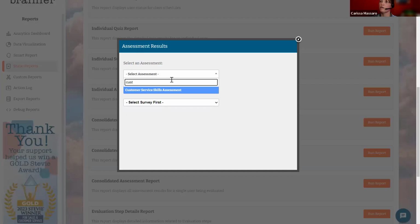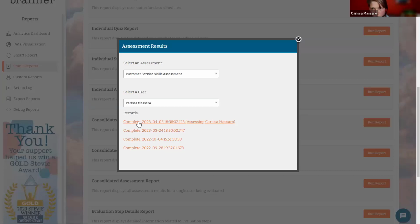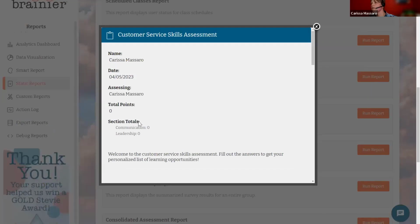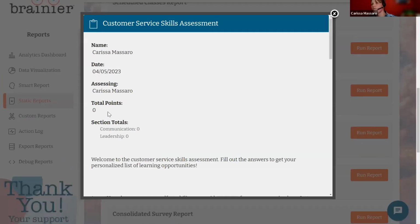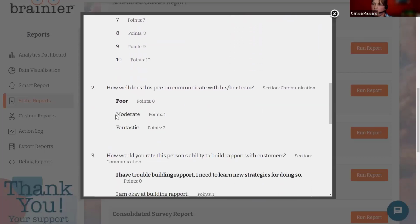So I can go ahead, search for the title of that assessment and the user of interest and bring up the results from the administrative perspective. So I can actually drill in. So in the back end of things, the system's automatically tracking point values for each competency or section, as we call them. So they'll have visibility to that. They'll also have visibility to the deep details of every answer I gave myself.